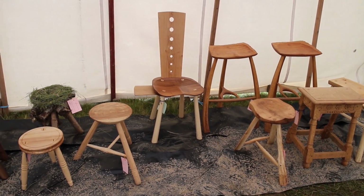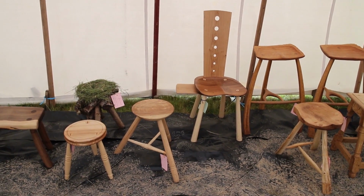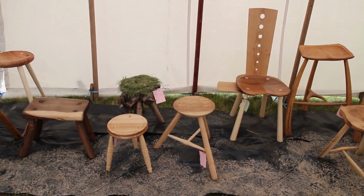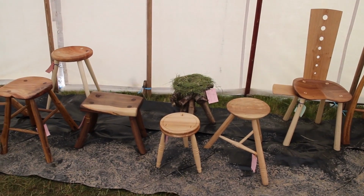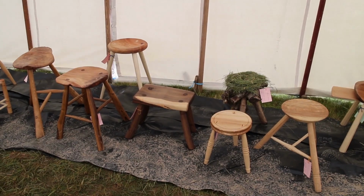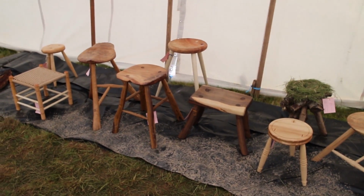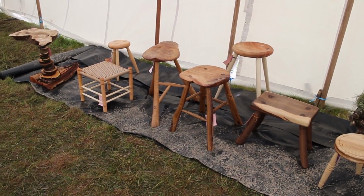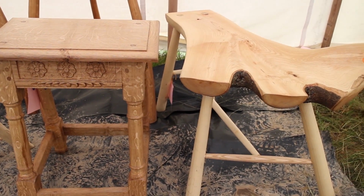Excellent number of entries and such a range of styles. So you've got anything from a traditional milking type stool right the way through to people using turned wooden tops, using walnut wood, putting in nice little dovetails into the surface of wood, three-legged tractor seats, woven seats, slab chunk construction, you name it, it was there. And all of this, as I say, done on a pole lathe. So you can only enter something if it's been made on a pole lathe.